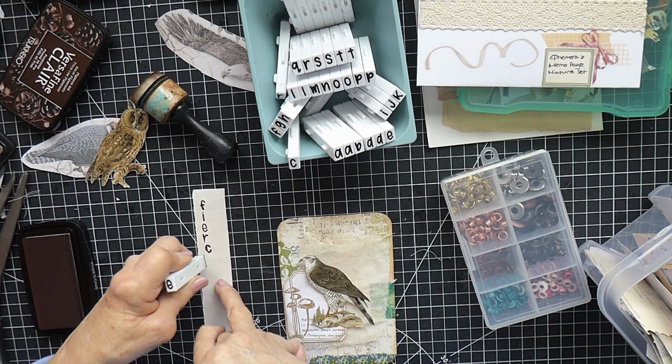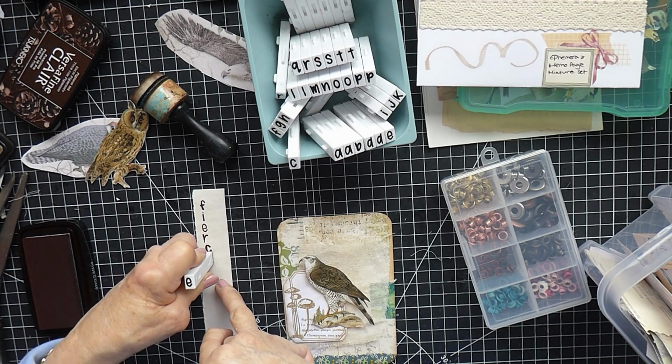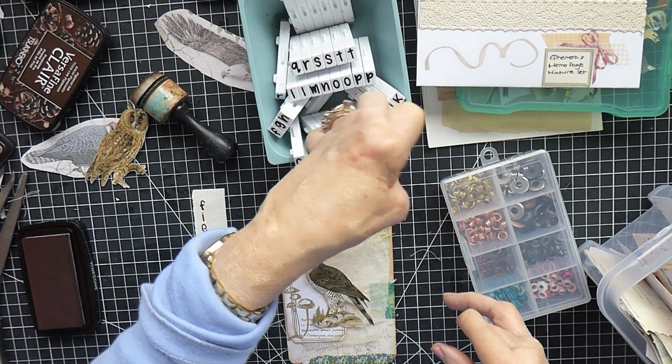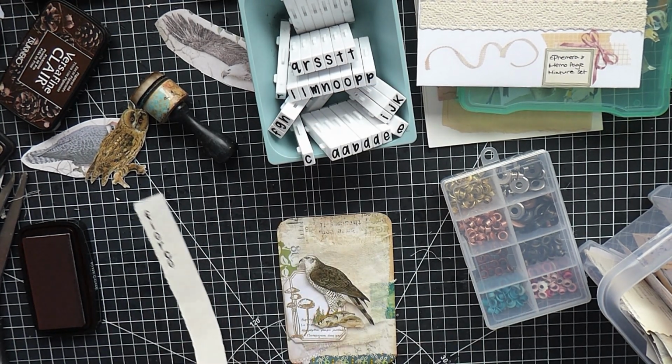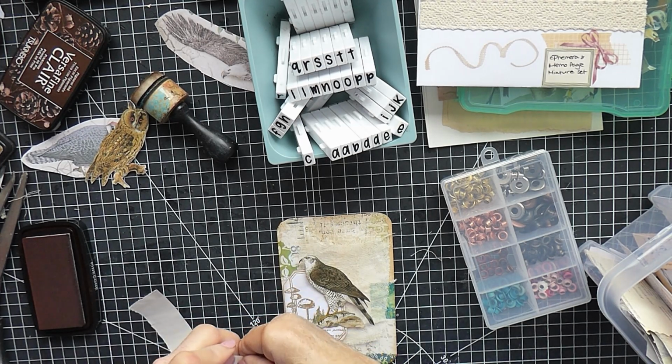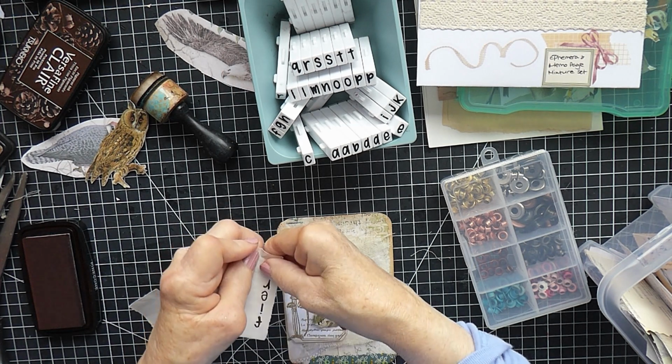I've not used them separately like this before, but I think when you're doing a vertical word, it is probably a better way to do it, because otherwise they end up being really long when they're clicked together. Right. Just tear it down.